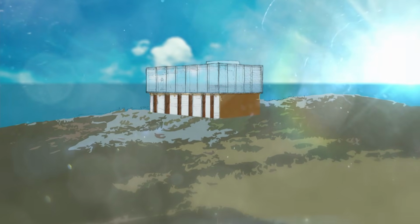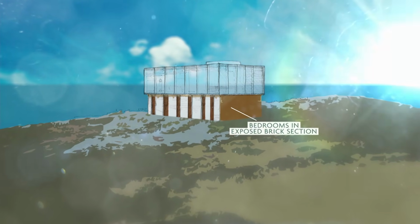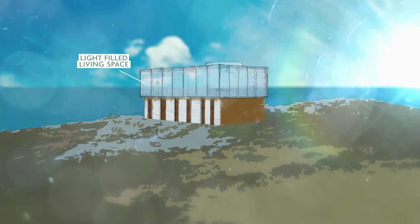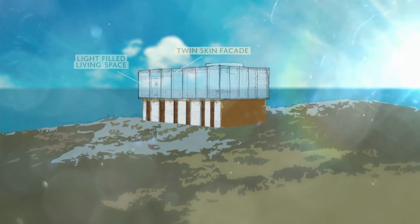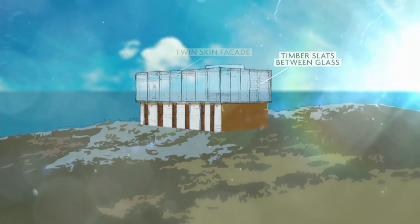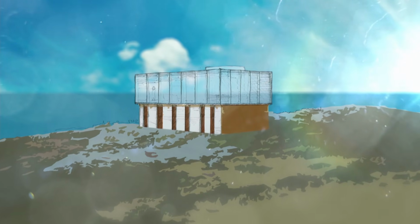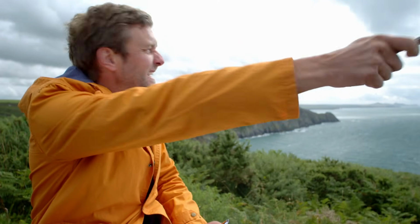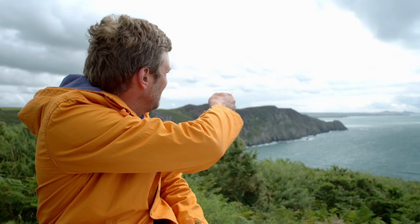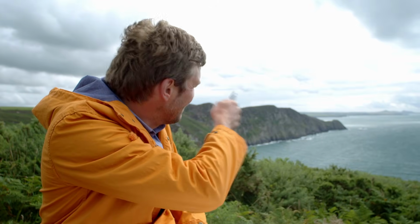The bedrooms would be in the brick ground floor section, while upstairs would be the main light-filled living space. This would have a twin skin facade of glass and timber louvers to prevent overheating. And the view is that. And I don't know, but I reckon that's got to be one of my favourite views I've ever seen.